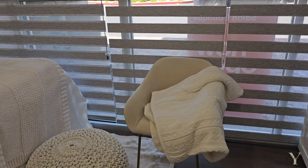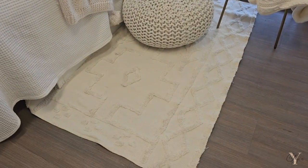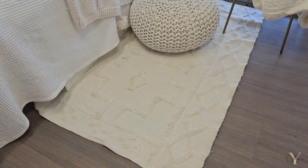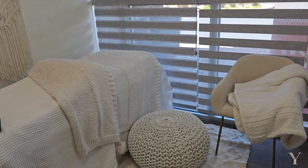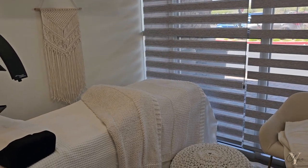So this blanket, I got it from Amazon too. And this carpet or area rug, I got it from Amazon as well. So everything is either Target, IKEA, Amazon.